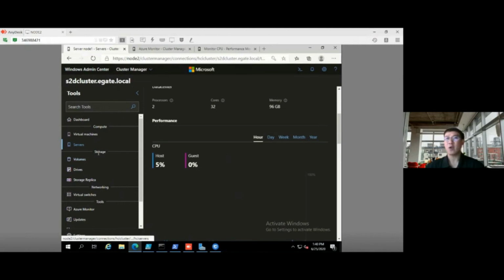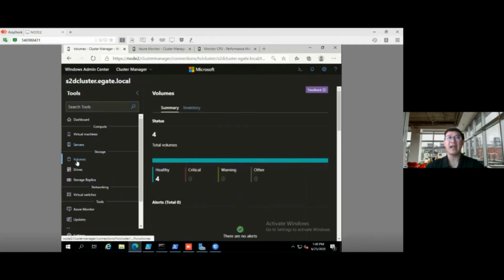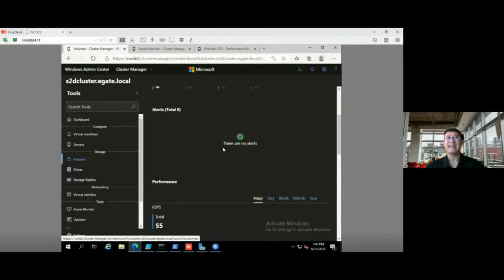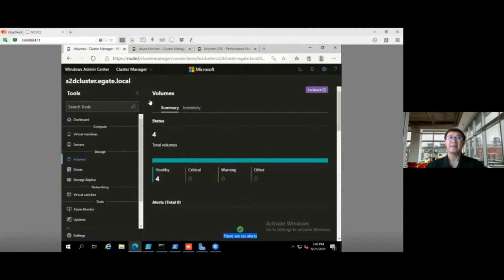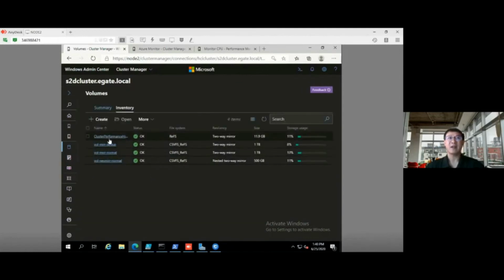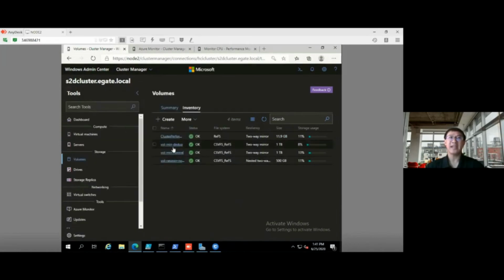Besides that, we have the storage, where you can have an overview of your total volumes, and their status as well. And in the inventory, you can see, okay, we have 4 clusters, and we can see the storage usage. Yeah, and you can jump to any volume that you want.